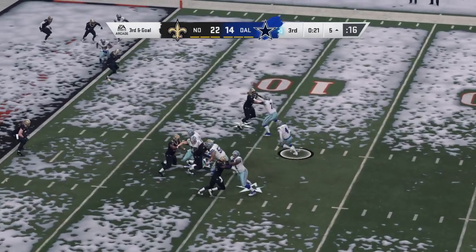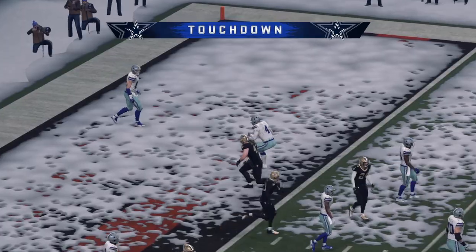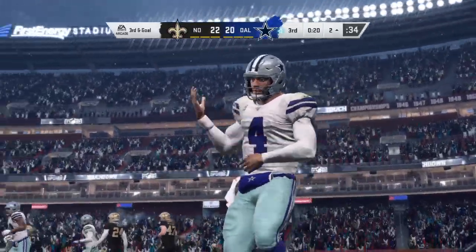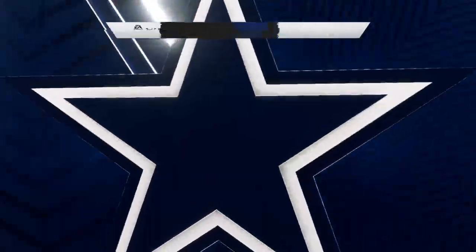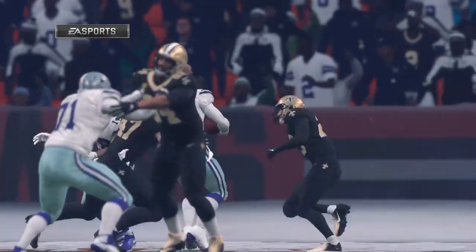Out of the gun. Here's Prescott. And he will score. Touchdown, Cowboys. A 5-yard touchdown run as his guys have cut the lead down to 2. They were looking to pass the ball there, but they forgot to account for the man with the football.